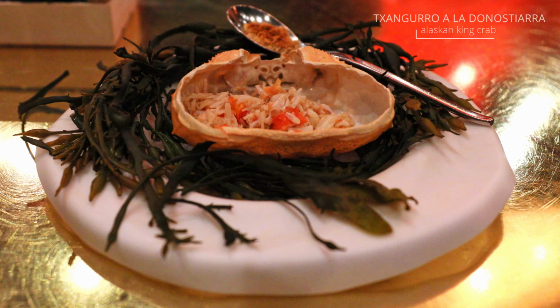The last thing can be grabbed, it's dressed with a Spanish sofrito. And this course does come with some direction as well. We want you to take one of these bottles of poison, pick one up and just pour it into the crab, and then sprinkle the little breadcrumbs provided on the spoon on your plate.